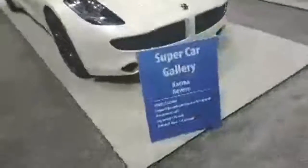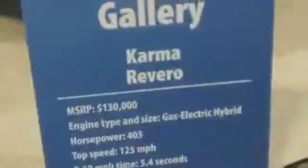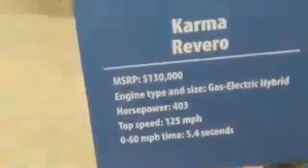Quadrifoglio comes armed with Alfa Romeo's most powerful production engine ever, a 2.9-liter bi-turbo V6 Ferrari derived engine. Karma Revo. I never even heard of this thing. It looks nice. 0 to 60 time is just 3.6 seconds, with a Nürburgring lap time of 7 minutes and 51.7 seconds. The fastest production SUV. Sorry guys, my finger was in the way.